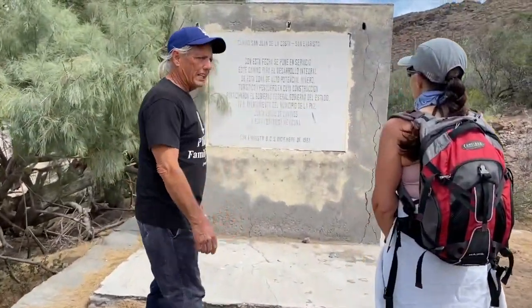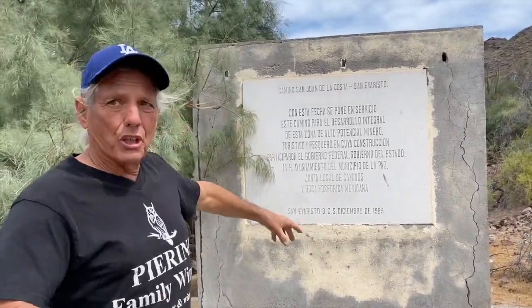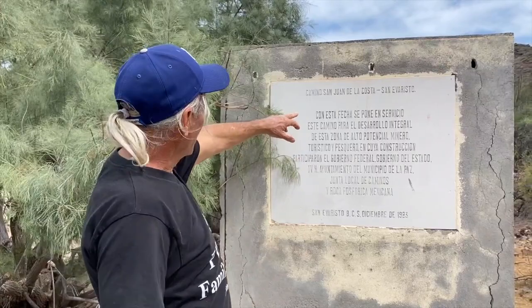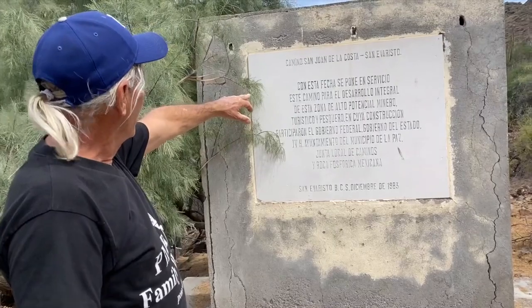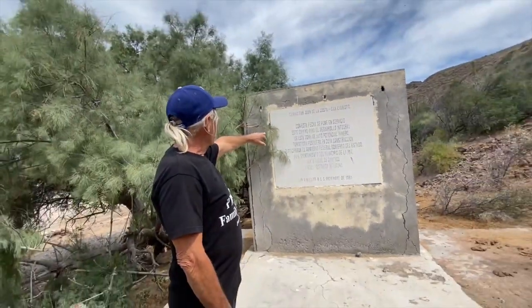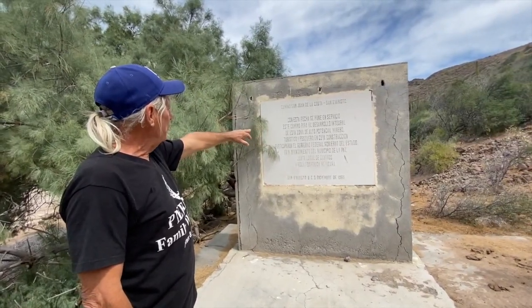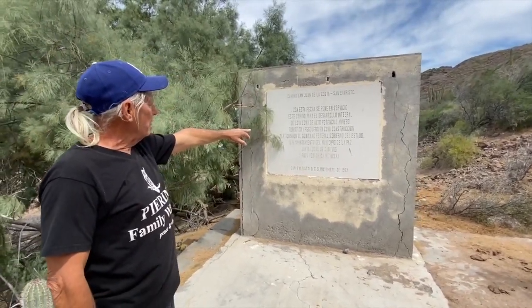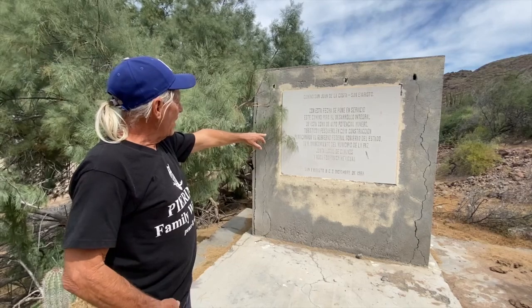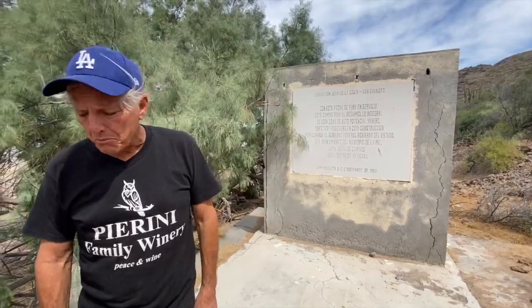This is a commemorative plaque to the building of the road. So it says Highway San Juan de la Costa, which must be where it goes, to San Evaristo here. With this date, December 1983, began the service of the road of the integral development of the zone of high potential: mining, tourism, and fishing. This construction was participated in by the federal government, the government of the state, and the town of La Paz. So the road's been here quite a while. It's been here 37 years. Wow. And it's really helped develop this area.